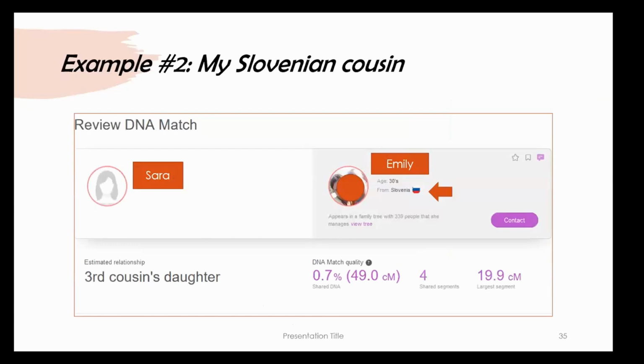Similarly, this is a match of mine at MyHeritage. And you can see that we're going to call her Emily, and it says she's from Slovenia. It also says she's a third cousin's daughter, and that is also just an estimation that MyHeritage has given us because we share 49 centimorgans.